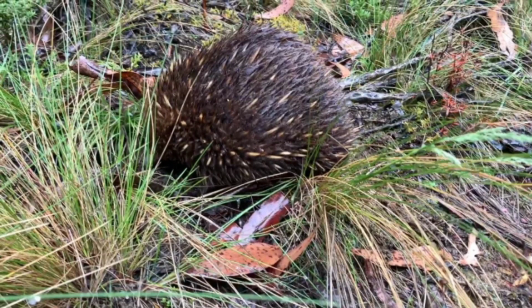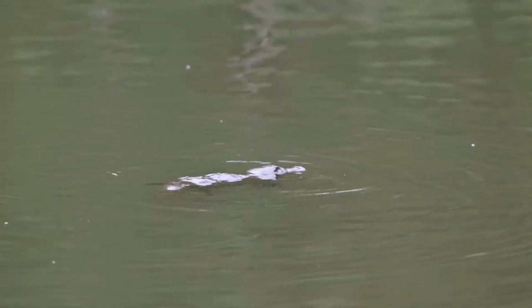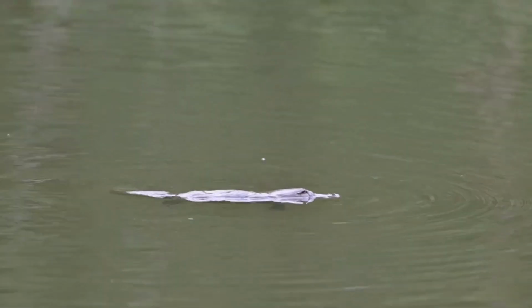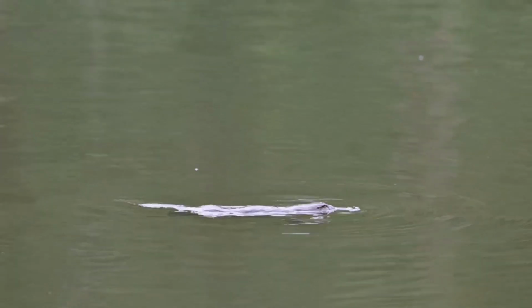So the next little video is of the platypus, and I just think the platypus are so cool. So the platypus, this little video clip here, you can see it's got webbed feet like a duck. It's got a tail like a beaver. It has a snout, a bill that looks very similar to a duck, but it's got fur like a mammal.